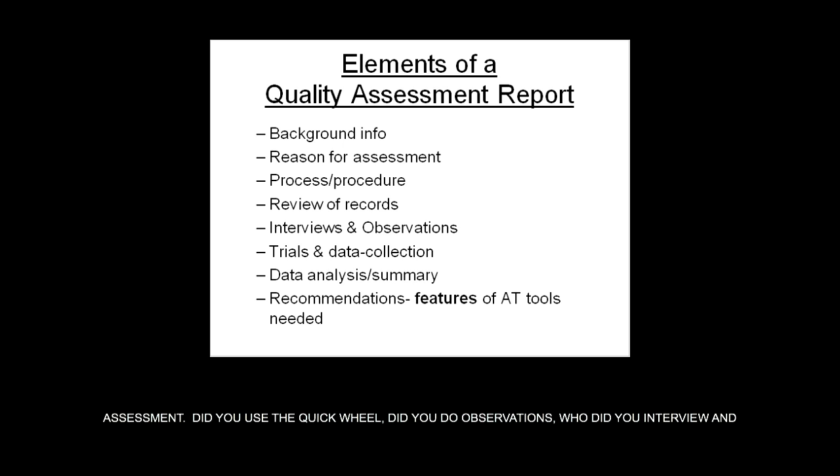Did you use the WATI? Did you use the Quick Wheel? Did you do observations? Who did you interview, and when did you interview? And of course, review of records as appropriate. And then what trials were done, and any data collected needs to be there too. Probably the date and time of the trials, because sometimes that may influence the child's performance. Right. They may be more tired in the afternoon than in the morning. Exactly. And then you have a data analysis or a summary.